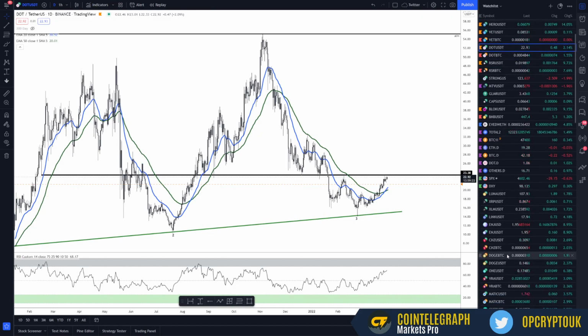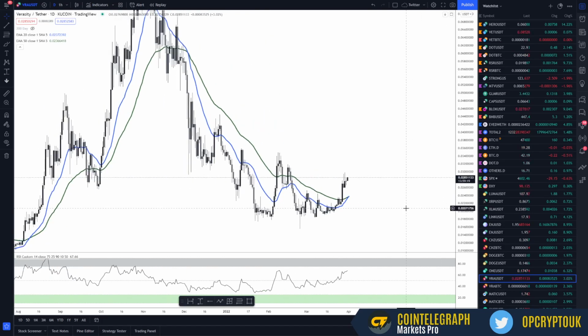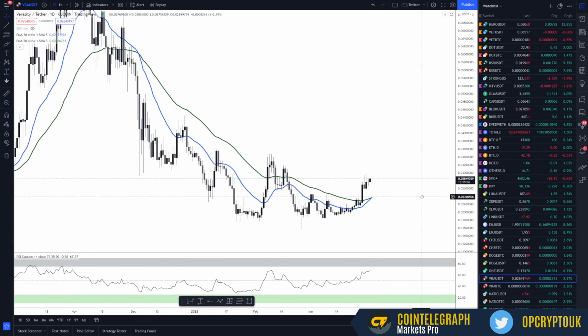And also, if you take a look at VRA, just about to form that bullish cross, aren't we? It's lagging behind a bit of the rest of the market, but some of the lower market cap altcoins are just starting to pick up a little bit of pace now. So we are getting that bullish cross, which is happening as we speak. Things are starting to look really, really good. The RSI is starting to increase. Just be wary when it does push up towards this grey box. It could be a little bit of an overcooked scenario where we do get a little bit of selling pressure, but it's nothing to worry about so far.